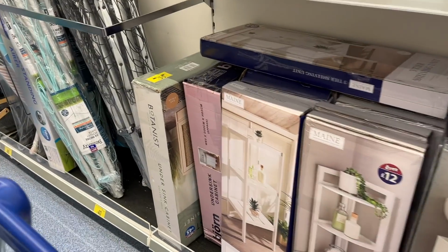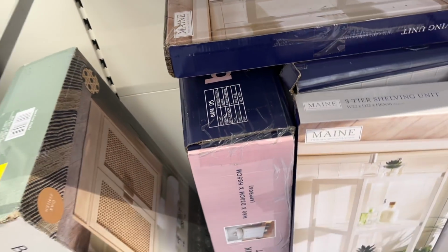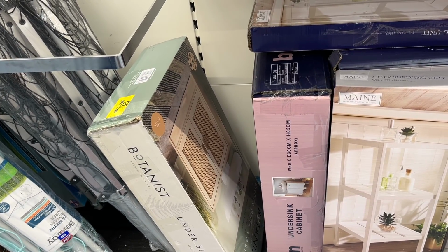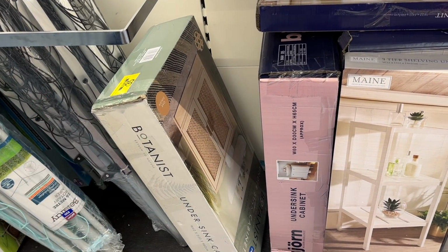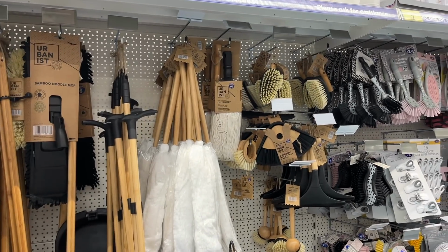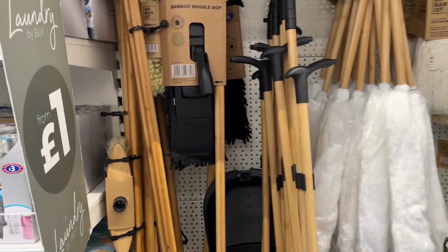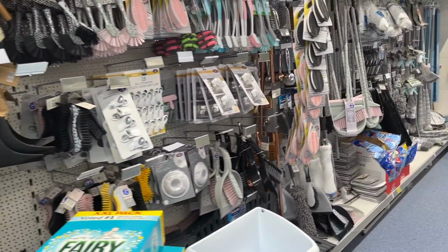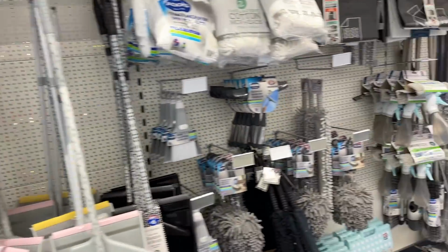Ooh, look at this one. I mean, I can always bring it back, can't I? But I'm just not sure whether I'd have to build the whole thing before I knew that it didn't fit. These are quite nice. This black and wooden theme, retractable, for all of the mops and brushes and stuff. I quite like that theme, loads of different options.